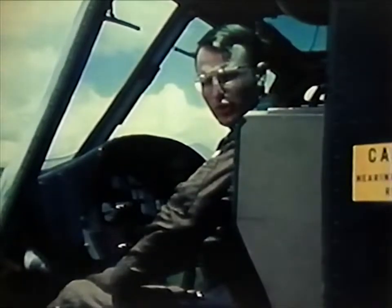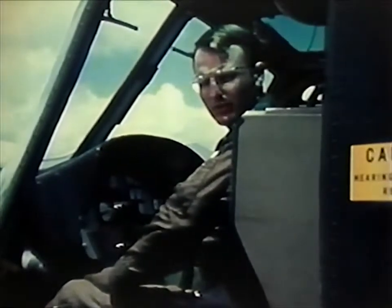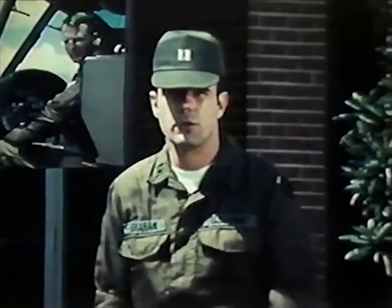Mast bumping? Sure, we went over that when I got checked out in the Huey. You can get it during slope landings. Sure, I know about it. Only I call it excessive flapping.